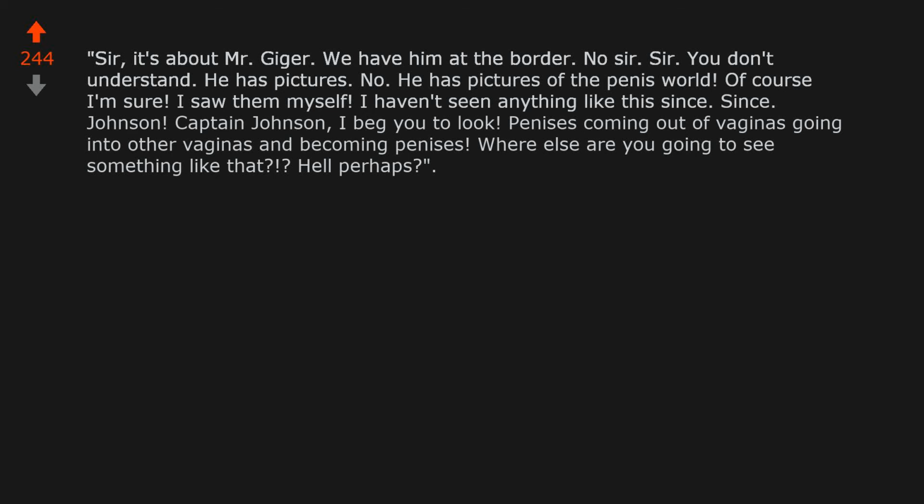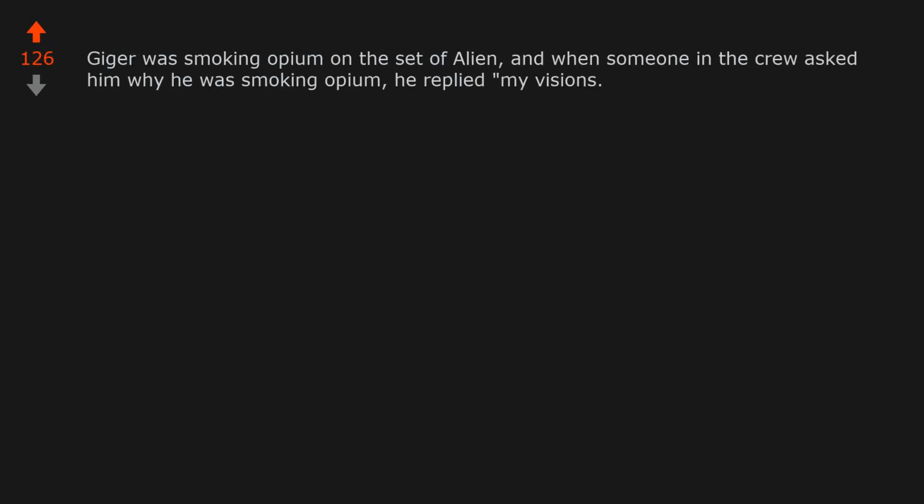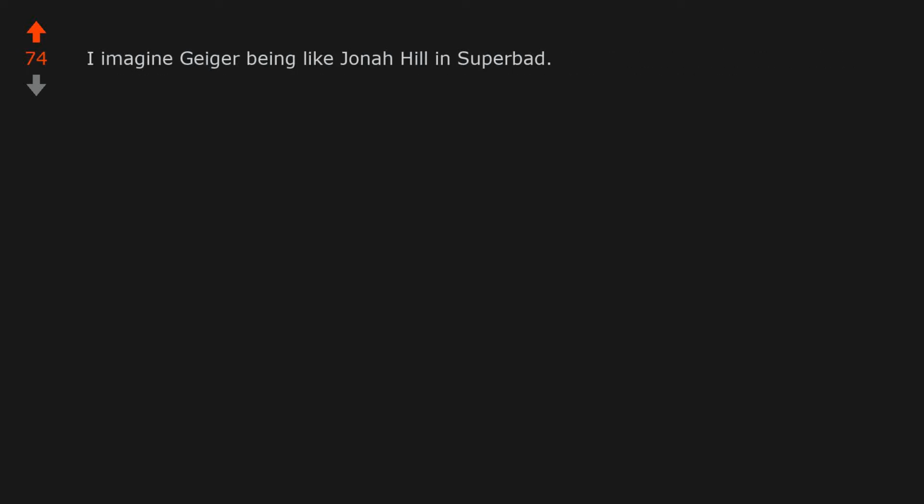Hell, perhaps. I live nearby his house, his garden is still the most beautiful in the neighborhood. Giger was smoking opium on the set of Alien, and when someone in the crew asked him why he was smoking opium, he replied, "My visions. They scare me." I imagine Giger being like Jonah Hill in Superbad.